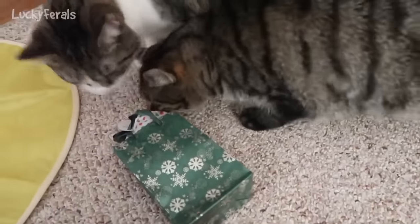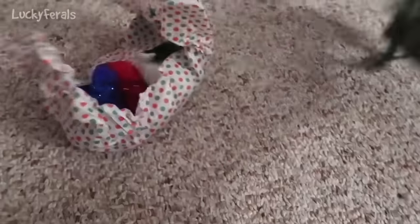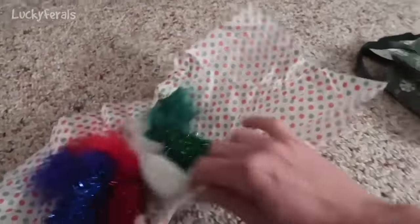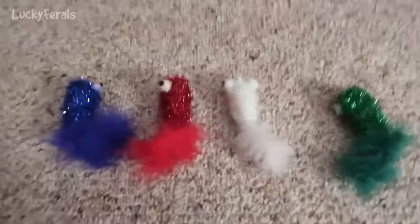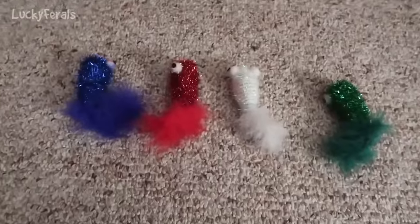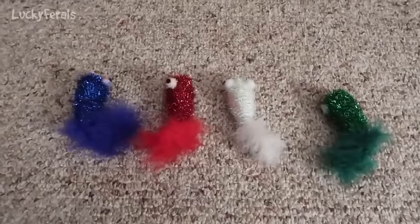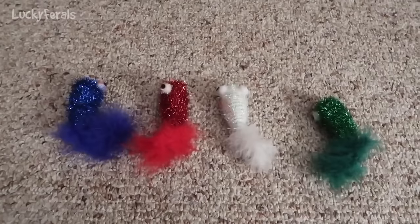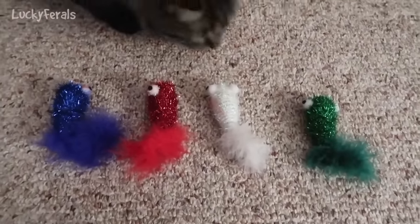You guys gonna open the bag? Okay, let's see. What's in here? What'd you get, guys? Look. They're tinsel fish. They're toys. Look at the toys. You guys don't want the toys? Look how cute. Are you going to tell me these cats have so many toys they have absolutely no interest? It could be that these are not catnip toys.